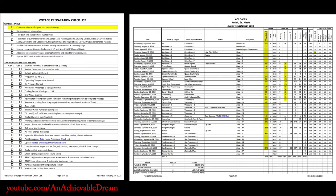Here is how we set up our itinerary. The spreadsheet is designed so that all we have to do is input the data in yellow, select the intended load generator, and the spreadsheet populates the remaining cells. In this example, I've only printed the last page of the itinerary, so you can see our total fuel, lube oil, required filter kits, and an illustration of the information we find useful.